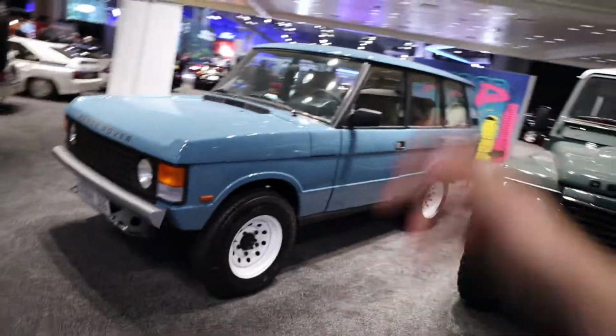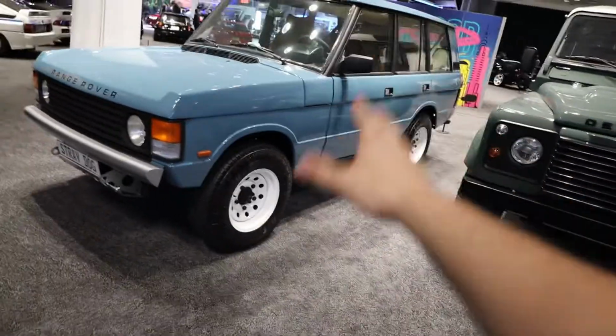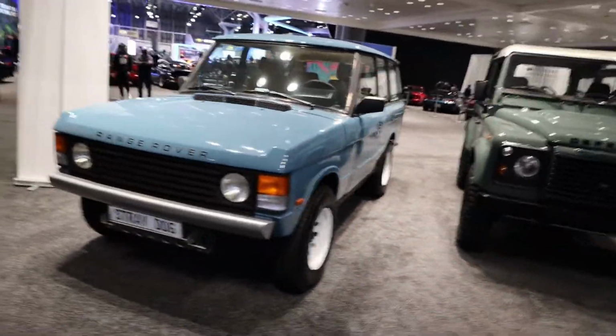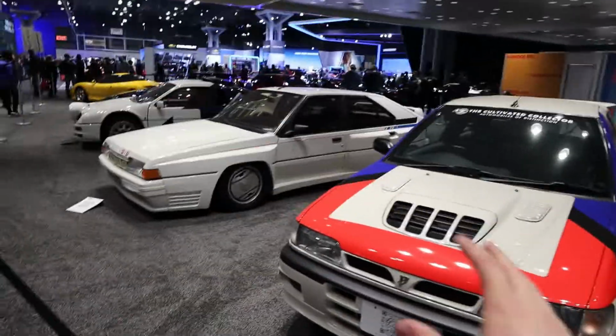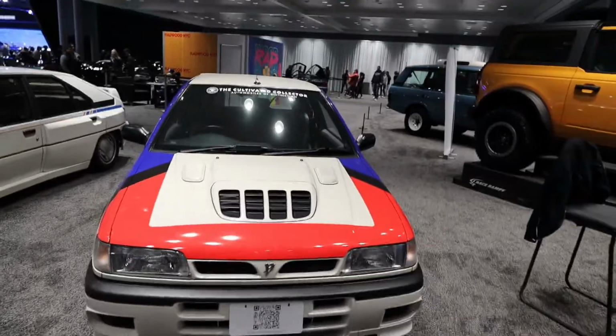And then over here we have another Range Rover. Again, love the white wheels. They're probably a pain in the ass to keep clean, but I just think that clean white wheels look amazing on many different vehicles. And then moving on to the front and finishing up this section before I head downstairs, we have a 1990 Nissan Pulsar GTI-R.